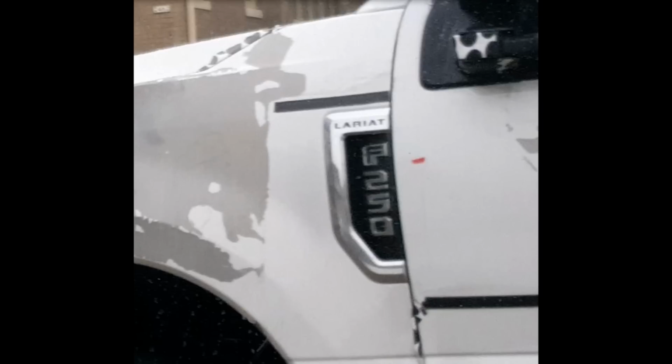Yeah, that's basically the whole story. I just came across the thing by sheer luck. So that's it, and there it is. There's an F250 in the wild. That's from the future. Ooh.